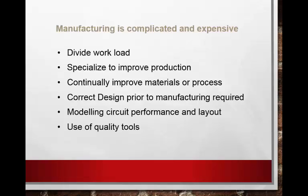Manufacturing is complicated and expensive. Therefore, much of the workload is divided into specialists who concentrate on laying photoresist, developing it, or using an ion implanter, or laying down metal layers. The manufacture of integrated circuits is continually improved and pushed. The device sizes and the materials that are used are reduced, and a very correct design prior to the manufacturing process is required.